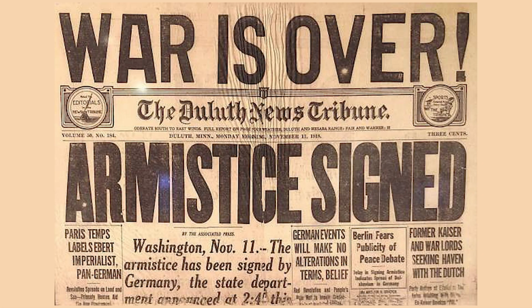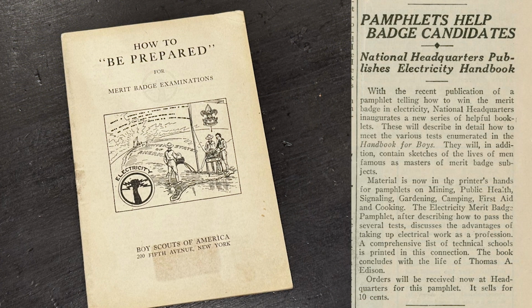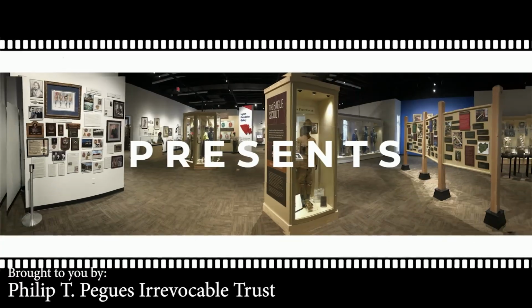With World War I ending on November 11, 1918, it was just about 90 days later, in February of 1919, that the first Merit Badge pamphlet, Electricity, was produced and sold to Scouts of the BSA. This week, we'll learn more about the history of Merit Badge pamphlets in this edition of Artifact of the Week.